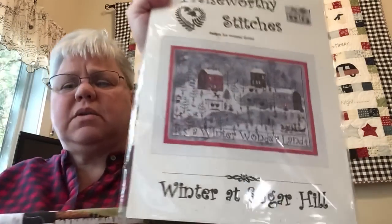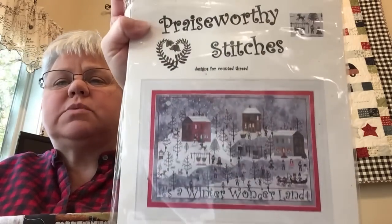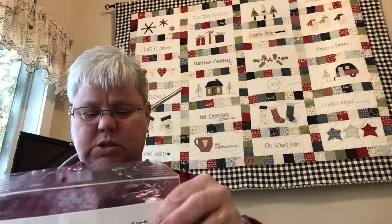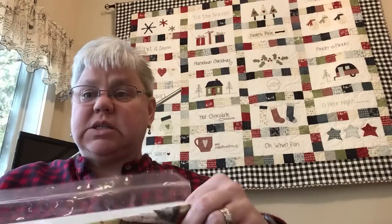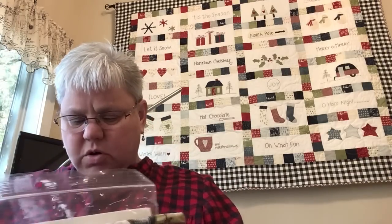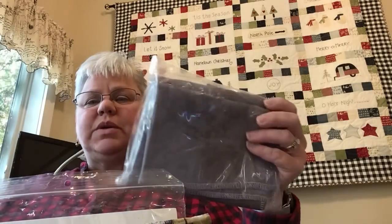I showed you this pattern last time. Winter at Sugar Hill, Praiseworthy Stitch. I fell in love with it. I decided at some point I would choose which one of the Praiseworthy Stitch Christmassy winter village scenes I liked best and order that. So I ordered it, and then I started the process of putting together the supplies.